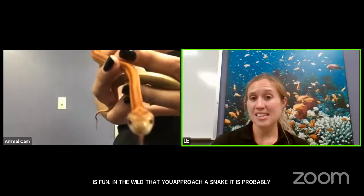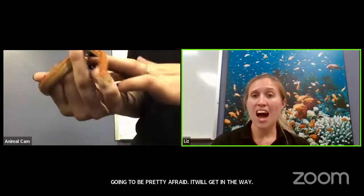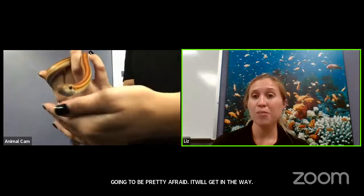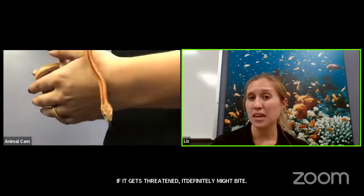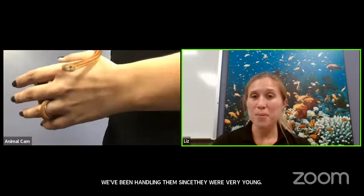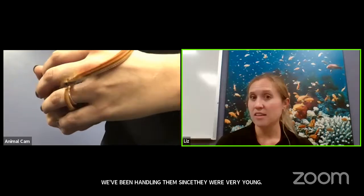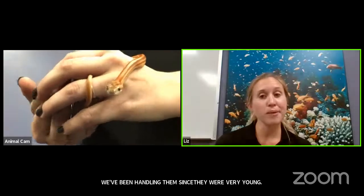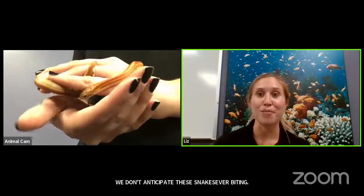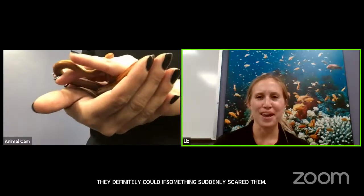These corn snakes hatched here at the museum, and we've been handling them since they were very, very young. So they're really pretty good about it and pretty used to being handled. We don't anticipate these snakes ever biting, but they definitely could if something suddenly scared them. But they have never bitten anybody since they have been alive in late April, early May. So they are really well behaved.